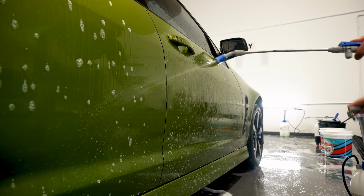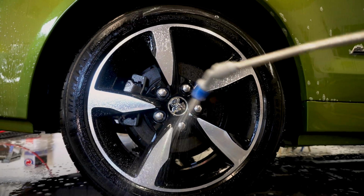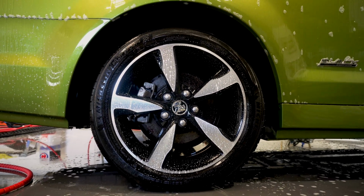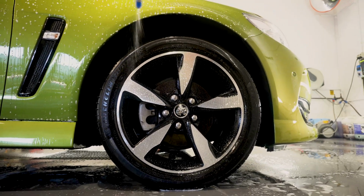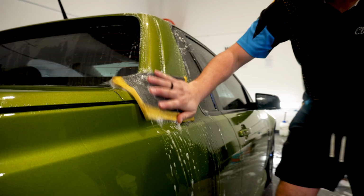Once completed and rinsed off, we now decontaminate the paint. This is so important, and when you're wanting that smooth and shiny finish, it's gotta be done. Our team sprays another Iron Out product on the paint that reacts to metal particles and fallout, which is then removed when we proceed by claying the paintwork with our clay towels.